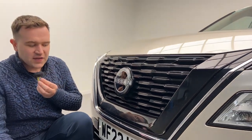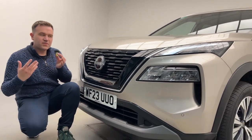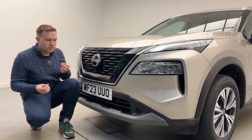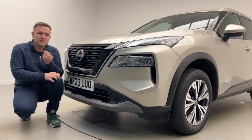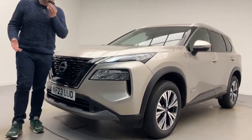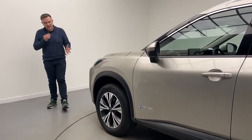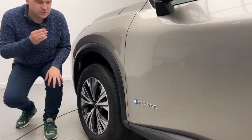Now, Nissan have added this grey accent down below and along the side of the car to give it that off-road four-wheel drive vibe, but realistically this car is just going to be something you're maybe going to take up a country path. Now let's walk around and check out the side of the car. So as we make our way to the side, we can see things like the grey cladding to give it that SUV stance.